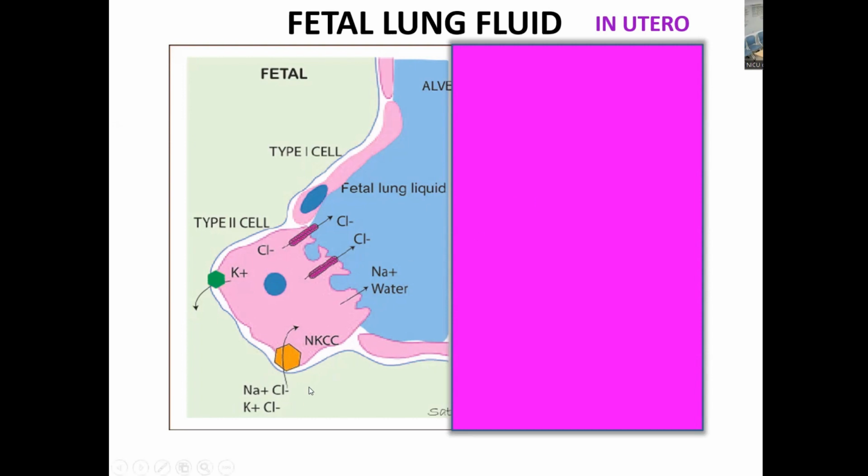The chloride ions are located in the interstitium, and they're transported through active transport through the sodium-potassium-2-chloride transporter into the alveoli, and then they passively enter the alveolar space through the chloride channels. So the epithelium in utero is predominantly a chloride secreting epithelium, and the volume of the fetal lung is maintained by the larynx, which acts like a one-way valve, allowing only outflow of fluid.